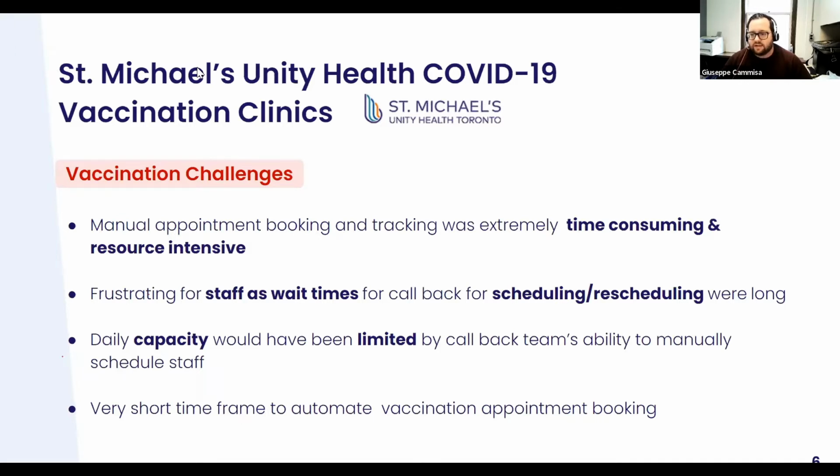As mentioned, we had success with leveraging the tool in our COVID assessment center, so we knew that there was scalability to use that tool in our vaccine clinic. I think one key piece as well was the need to fill those spots as quickly as possible. Having to do that through manual phone calls would not have allowed us to move as quickly as we did.